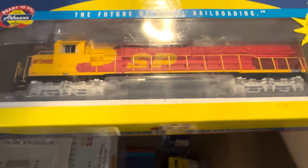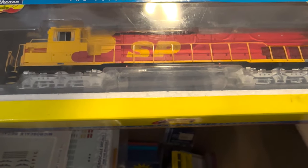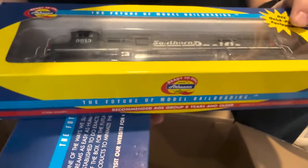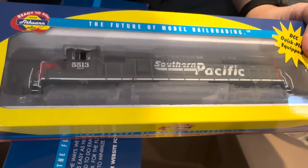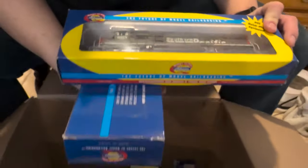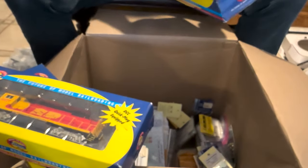In the Kodachrome scheme, unnumbered, so that means I can pick whatever number I want for it. Oh, nice. And probably have some decals in here that would work for it. Yeah, what's this one? Oh, this is an SD-50, I believe. Yeah. And then X Rio Grande SP paint. Nice. So very cool. Goodness, so many amazing things down there.